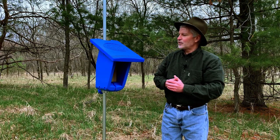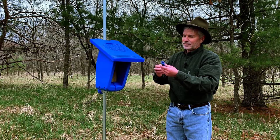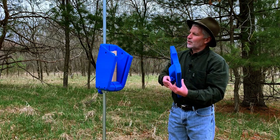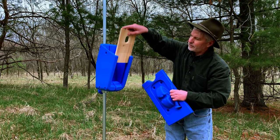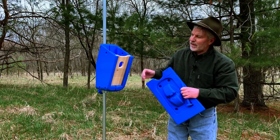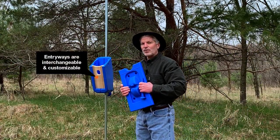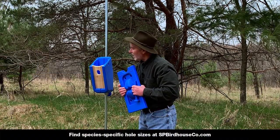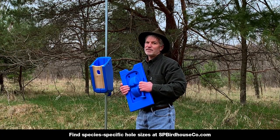So, to ready the house for nesting, all you have to do is pull the locking pin, lift the roof, and reposition the entrance panel into the front channels. This panel has an oval hole for eastern bluebirds, but we have options with round holes for western and mountain bluebirds too. Plus, you can order solid panels and customize your own entryways for many other species of cavity nesters.